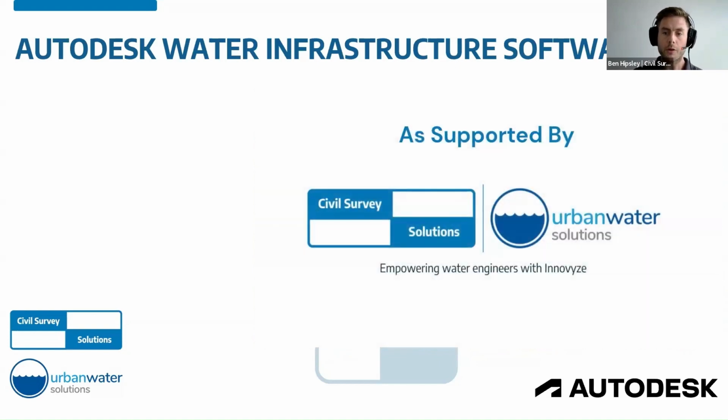Okay, great. So look, the key takeaways from that video is that without even mentioning any specific software products, you would have noticed the focus of Autodesk water infrastructure is on future-proofing our water assets, sustainability, and providing quality modeling and technology resources for the entire water asset lifecycle.